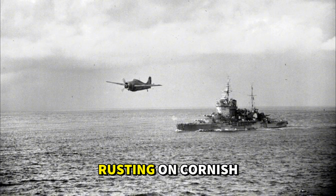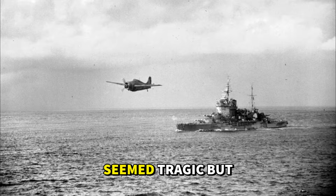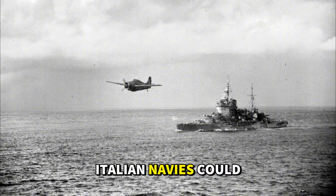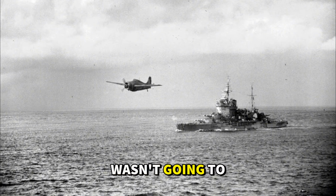Her final years rusting on Cornish rocks while salvage crews worked to dismantle her seemed tragic, but somehow fitting. The ship that had survived everything the German and Italian navies could throw at her wasn't going to surrender easily to scrapyard workers. She made them work for it, resisting to the end, forcing them to cut her apart piece by piece over nearly a decade.